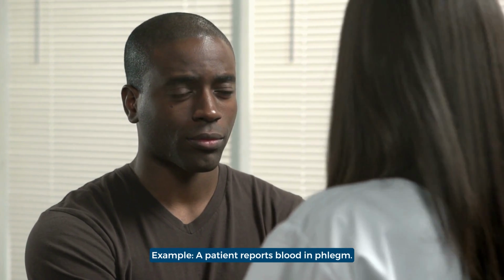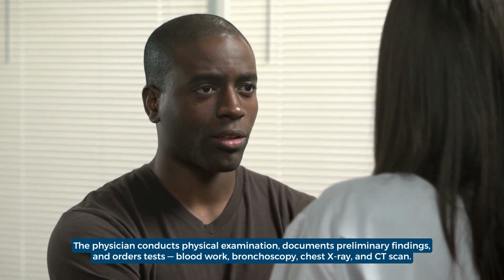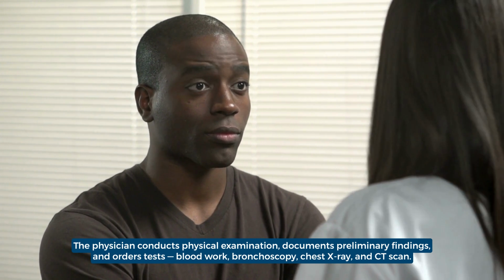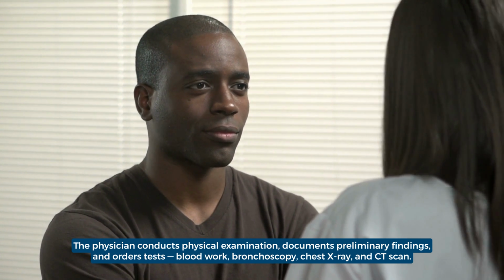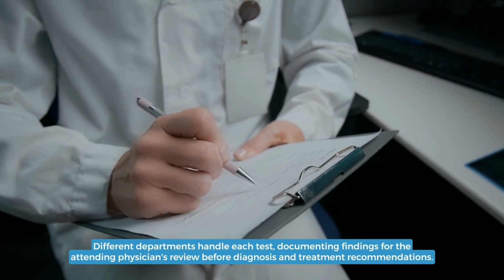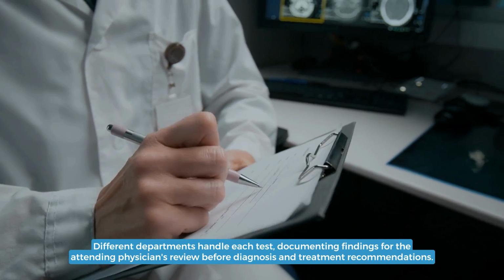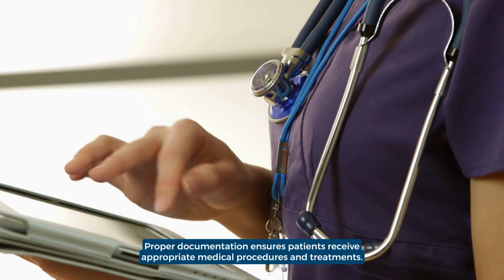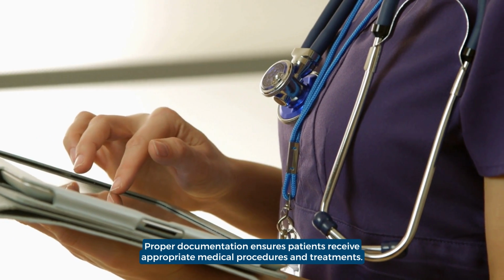Example: a patient reports blood and phlegm. The physician conducts a physical examination, documents preliminary findings, and orders tests: blood work, bronchoscopy, chest X-ray, and CT scan. Different departments handle each test, documenting findings for the attending physician's review before diagnosis and treatment recommendations. Proper documentation ensures patients receive appropriate medical procedures and treatments.